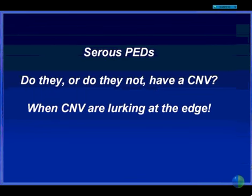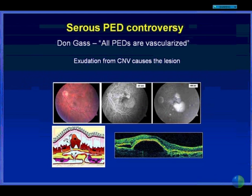We also find that high-speed ICG is incredibly useful in explaining serous PEDs that fail to respond to anti-VEGF therapy. When I was in training at Bascom Palmer and working with Don Gass, he made the observation that PEDs that had a notch often demonstrated choroidal new vessels within that notch. And that caused Don to postulate that all serous PEDs are manifestations of neovascular AMD. In the modern era, that would suggest that theoretically these lesions should respond to anti-VEGF therapy.